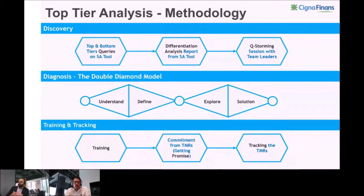The most powerful aspects of this project are, first, the interpretation of big data into significant solutions by question storming and the double diamond model. Secondly, to reinforce this training knowledge and increase durability against the forgetting curve by engaging promises from TMRs, giving them feedback and tracking their promised actions with an agile method.